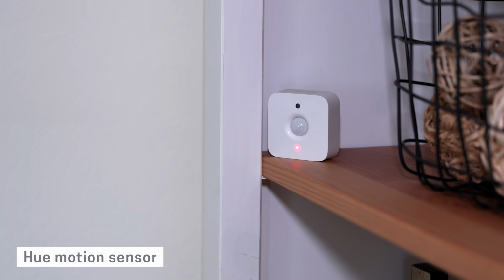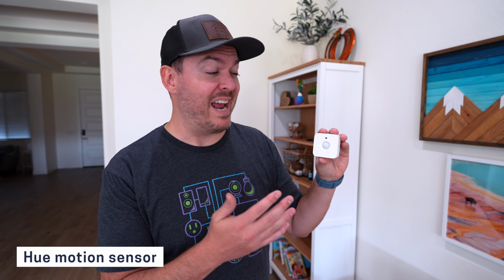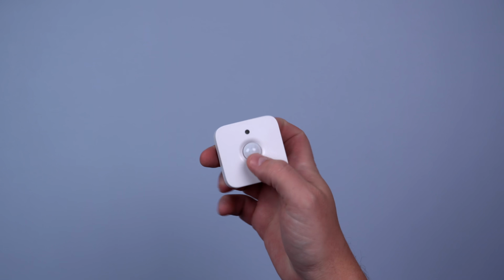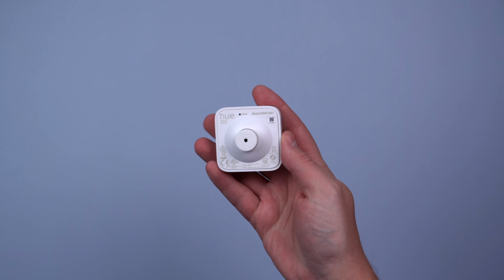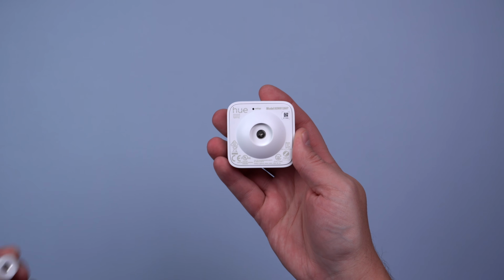You guys are always asking which motion sensor to get, and my answer may surprise you. It's this one from Philips Hue. Not only can it detect light and temperature as well as motion, but the battery life? It's incredible. All of mine easily last 2 or 3 years before I need to replace the batteries, which are 2 AAAs, so I always have some on hand.